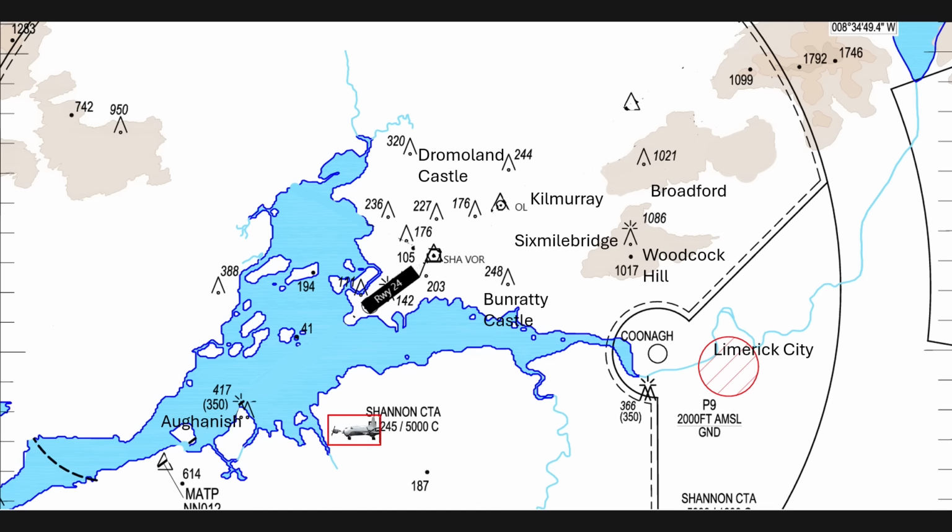Heading back towards, well, it would be west of Limerick anyway. I didn't want to bring him over anywhere over the city. To bring him down towards Bunratty in that area. But the turn he was taking him towards Woodcock.